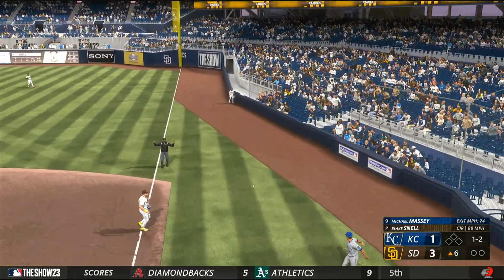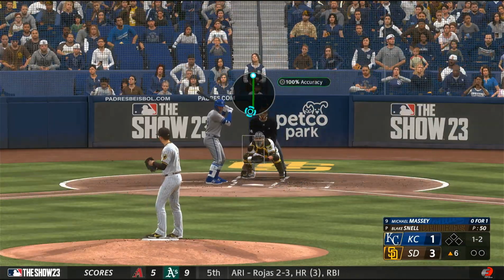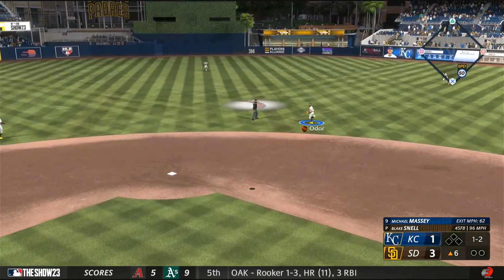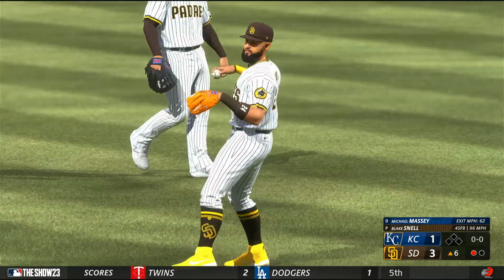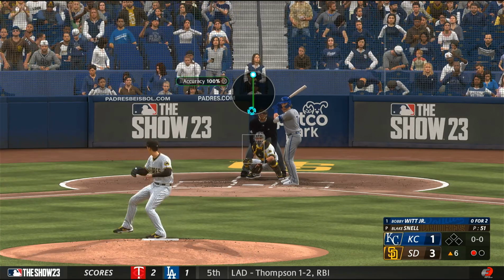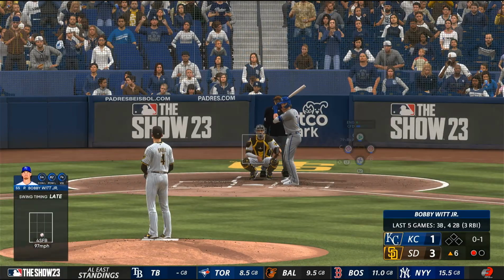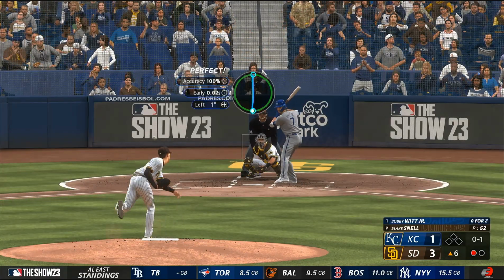Battling here as he fouls it away. Center field. Odor tracks it down for the out. That's a really nice play, ranging back into the outfield for that catch. We all know those can be a little tricky, especially if the wind's swirling around out there. One down, base is empty.